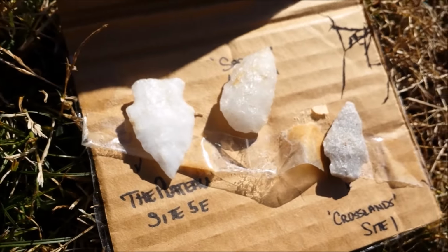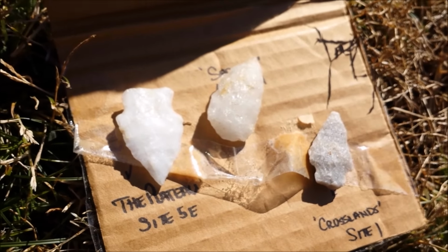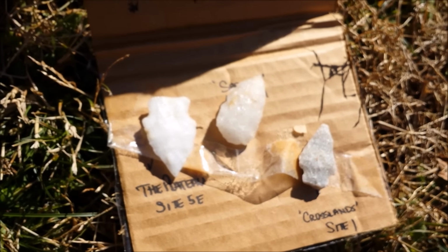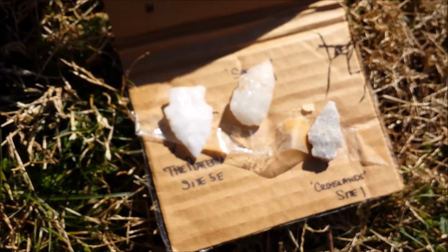Just had to give a shout out and say thanks, Ben. It was totally unnecessary. You already sent me one package. But you're a man with a good heart. Keep getting out there and finding them. Thank you.